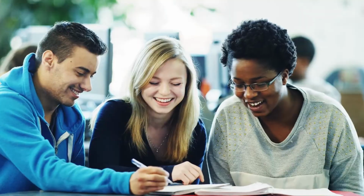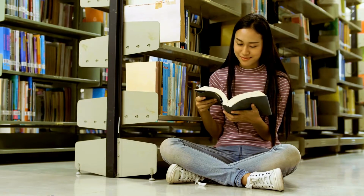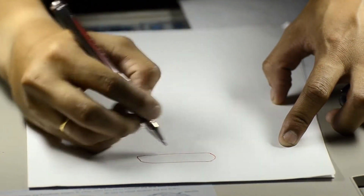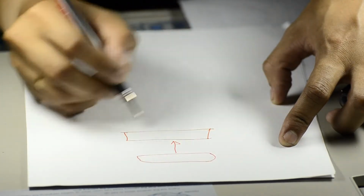Visual learners function best when they can see what they're learning. Pictures, colors, and charts are all extremely beneficial to our understanding. Being able to see and manipulate and draw out and analyze different aspects of a diagram, or compare and contrast, are all really useful tools for visual learners.